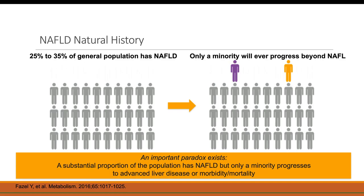Okay, so just some background as we talk about fatty liver. We've gained a little bit of clarity over the past couple of years in trying to wrap our brains around how common fatty liver is. Several meta-analyses have analyzed this, and what we know is that roughly a third of patients over the age of 50 have fatty liver disease.